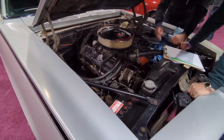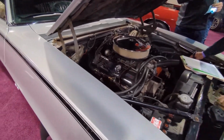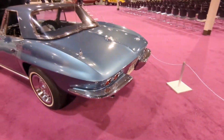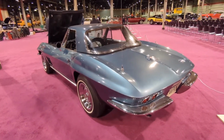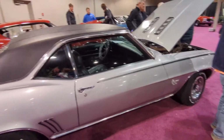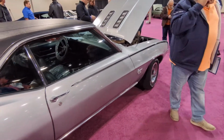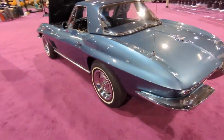All the smog equipment is still there. So that's going to be a solid lifter, square port, high compression engine in that car. Cortez silver. This car is actually going to be worth quite a bit of money. Original, unrestored, going to be judged. More than likely it's matching numbers, never been molested.